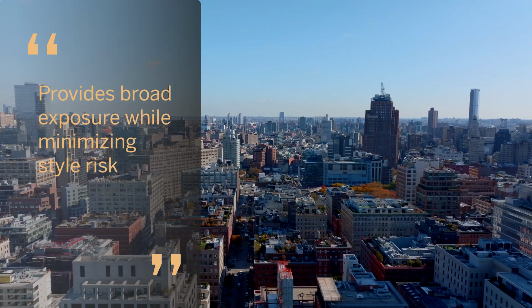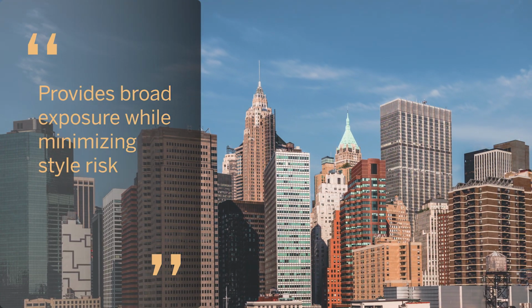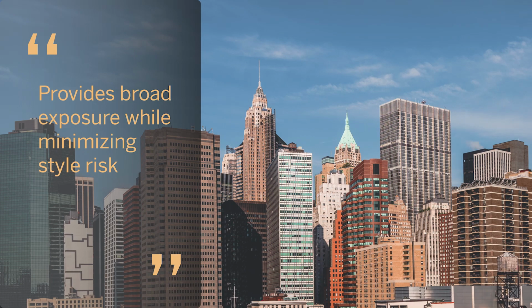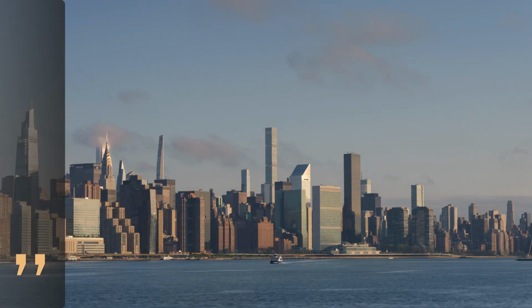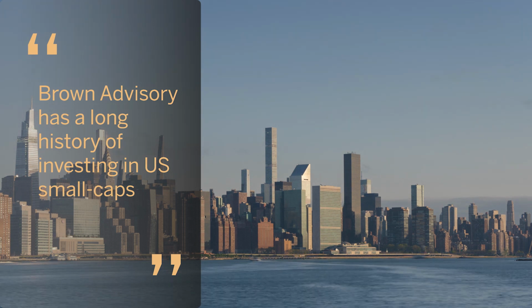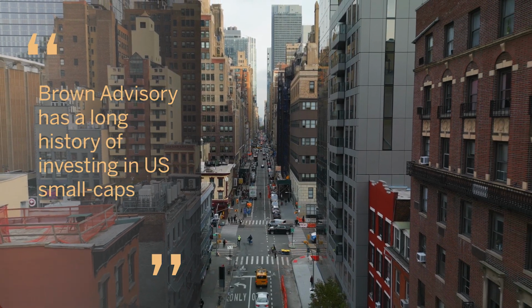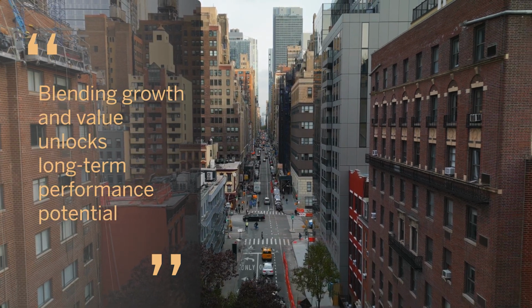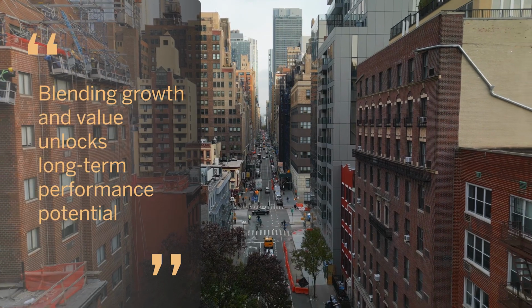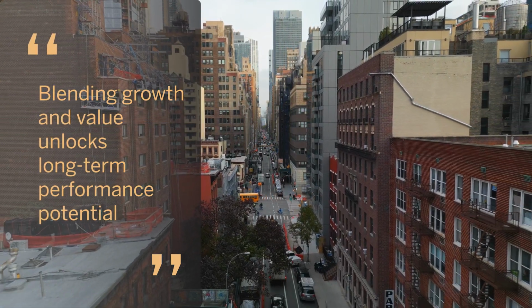The fund provides investors with broad exposure to the asset class while minimising style risk, thereby providing investors exposure to the best of the small cap universe across the value and growth spectrum. Brown Advisory has a long history of investing in US small caps, managing various strategies in this space since our inception in the late 90s. We believe a dedicated small cap mandate with a blend of growth and value companies enables investors to capitalise on the long-term performance potential found in the asset class.